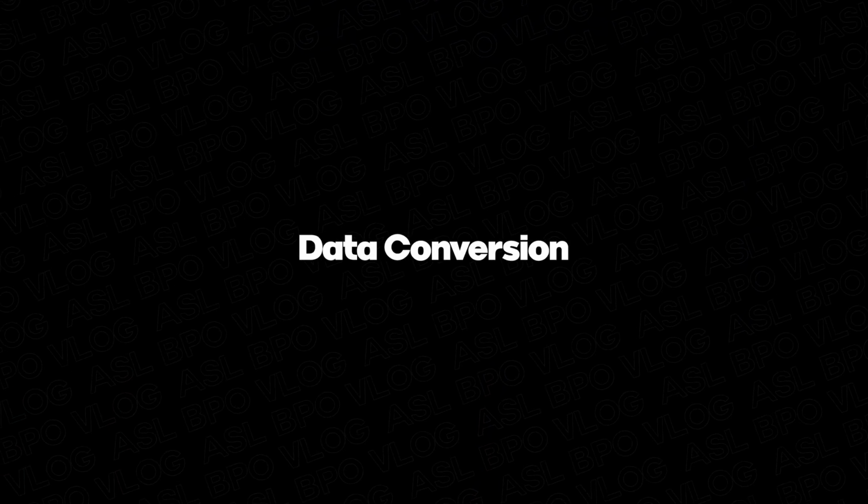Data conversion. Data conversion is the simple act of converting data from one format to another. Data conversion ranges from audio transcription to photo transcription, but usually it all boils down to capturing data from analog sources and converting it into digital format.